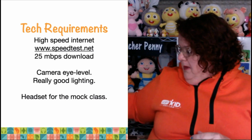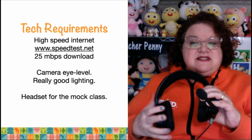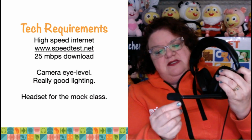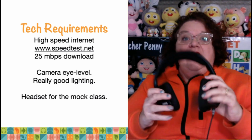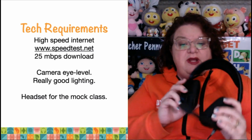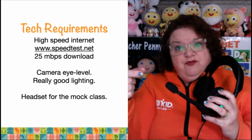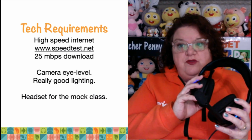Now, for your mock class, you are going to need a headset of some kind that's got the microphone that comes here in front of you. This one is a gaming headset because it's really comfortable, okay? So look for a gaming headset that can plug into your computer. Any kind of headset that has the microphone that comes in front of your mouth is the best thing to have for this mock class, okay?